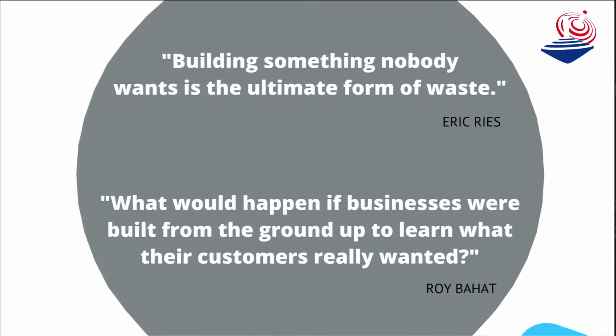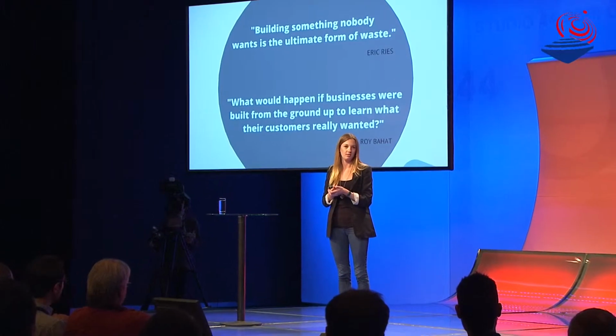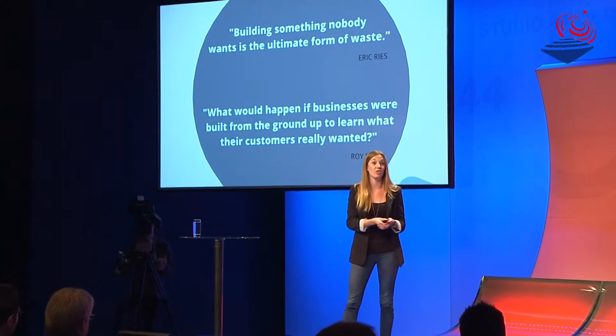So why minding the user? Why is that important? Eric Ries once said, building something nobody wants is the ultimate form of waste. And who wants to build waste? So what would happen if a business were built from the ground up to learn really what their customers want and building something based on their needs?